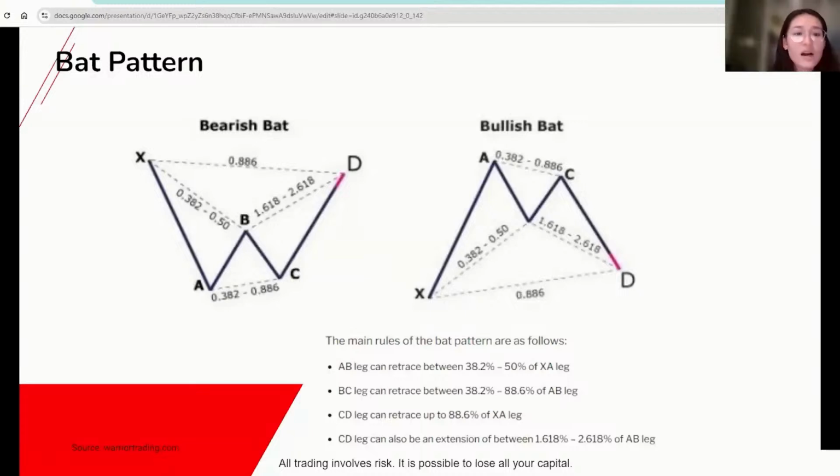Okay, so for long positions, if we're looking at a bullish bat, long positions would be after that D level. So you place your stop loss here. Your potential reversal zone will be this purple highlighted point, and prices are headed upwards, so you can place your take profit, again, at the 38.2 retracement of this level, AD, or 61.8 as well. Stop loss will just be placed below here. Similarly for the bearish bat, prices heading downwards, your stop loss will be up here, and you're heading towards 38.2 or 61.8 retracement of your initial leg, which is your XA.